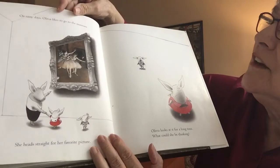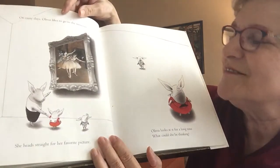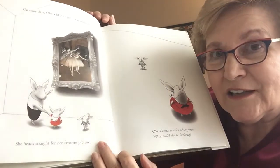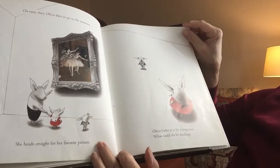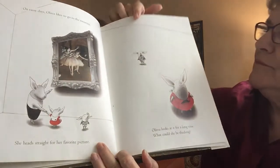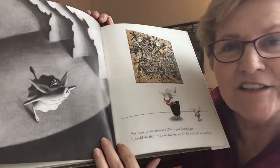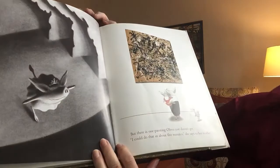On rainy days, Olivia likes to go to the museum. Oh, I like the museum too. She heads straight for her favorite picture. That's the Degas I was telling you about. Olivia looks at it for a long time. What could she be thinking? Ah, that's what she's thinking. She's thinking of herself on a stage as the prima ballerina.